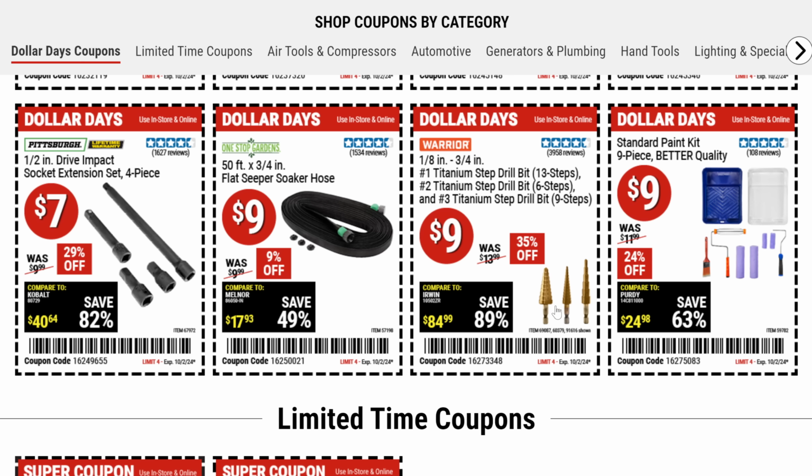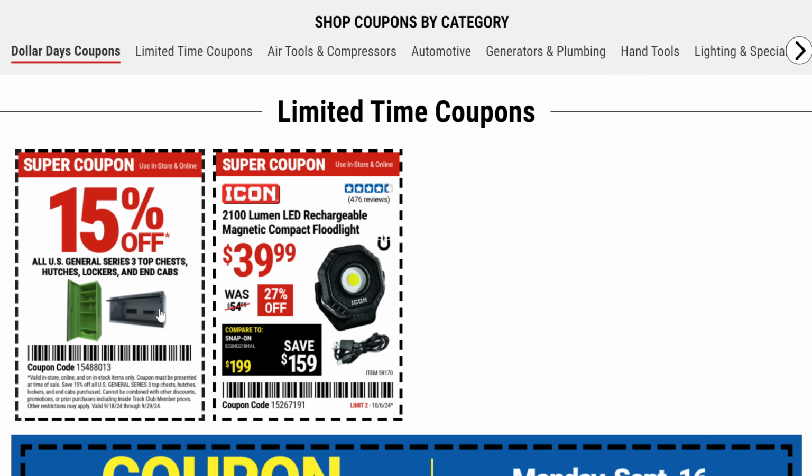Soaker hose is okay. If you're looking for a soaker hose, you know what that's about. We got the step drill bits for $9. They're pretty much disposable, but they'll get a job or two done. Let's see, anything else interesting? Well, we've still got the 15% off all U.S. General Series 3 top chests, hutches, lockers, and end cabs. And the Icon rechargeable floodlight here for $40. That's a nice deal right there.